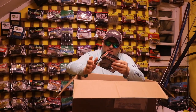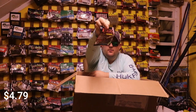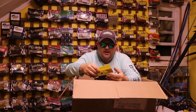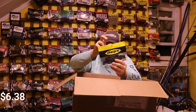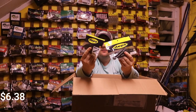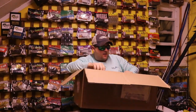And the Dual Realis Wriggle stick here in the 4-inch. There we go. Very, very thick stick lure. And some Deps. I've never tried Deps soft plastics before, but we picked up a few that, again, were on clearance, plus the extra 20%. So we have 2 different Deps here. So there we go. That's pretty much everything.